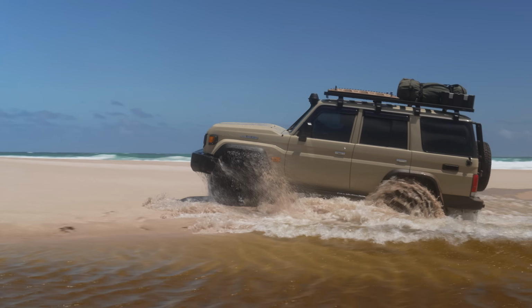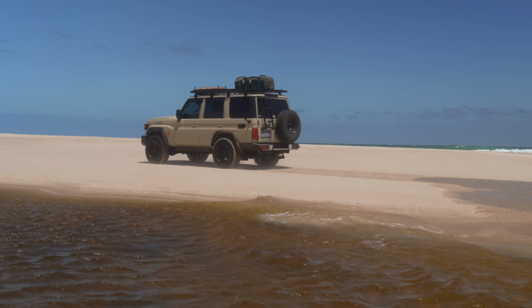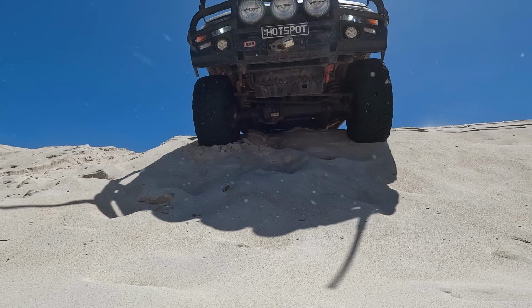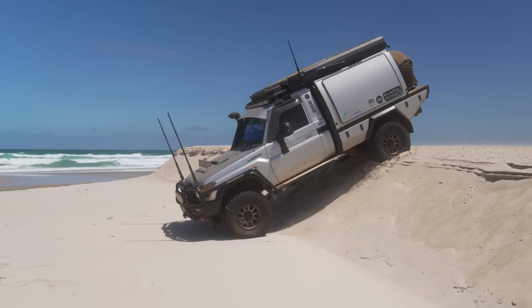Brand new 76 series into salt brackish water. She'll be right, mate. Only one owner. Blackwood River crossing. Bit of a drop off first. Well, there goes everything flying in the back.